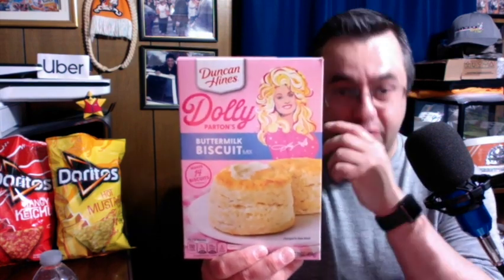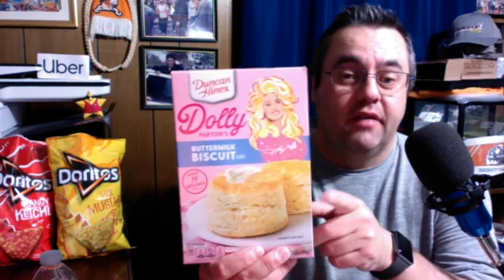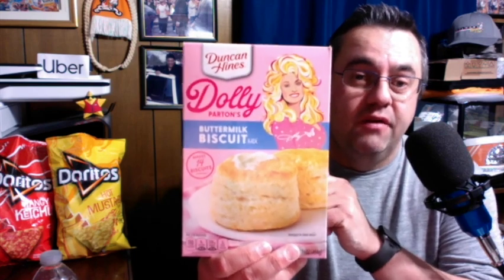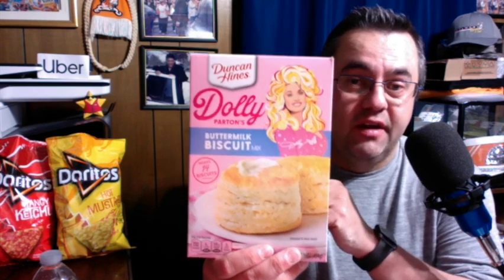Definitely look for these in your local store. Like I said earlier, if you can't find them, they are on Amazon. You'll pay a little bit more for them, but if you don't have these in town, definitely try to get some and try them. Definitely recommend it.